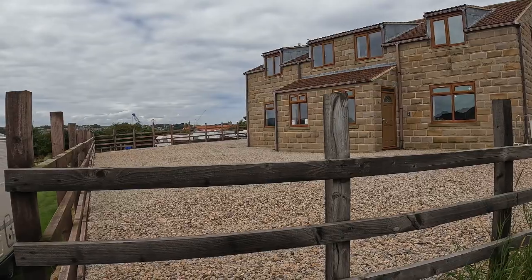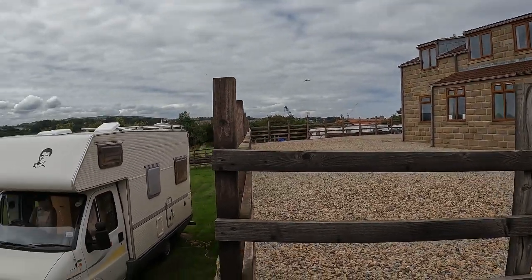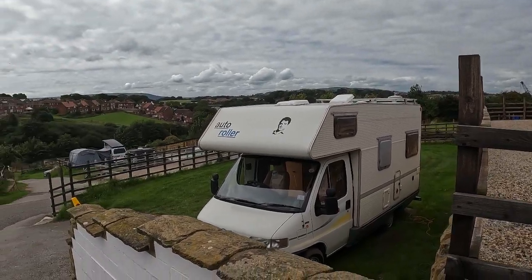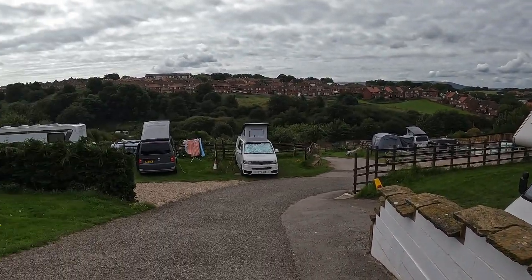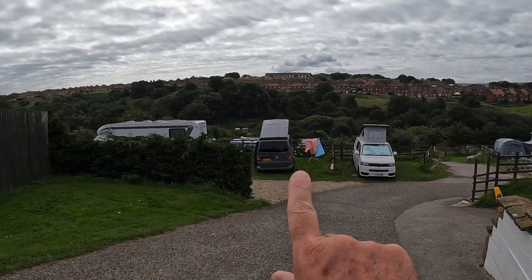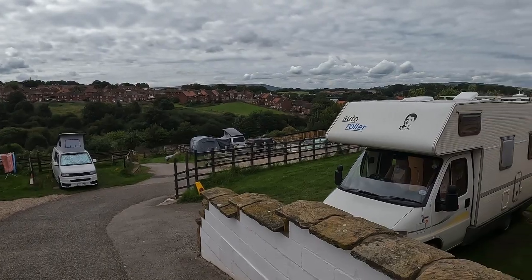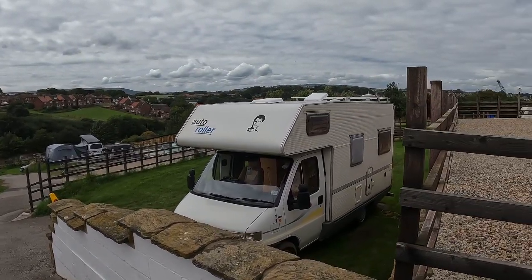So we're at Whitby, staying in the Folly Gardens site, quite compact, and we're here with friends Heading Victoria, I'm at home and their van. What we're going to do now is take the walk down to Robin Hood Bay, and we'll catch you on the way.